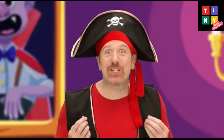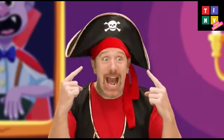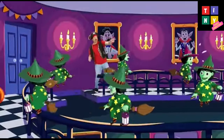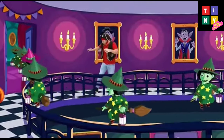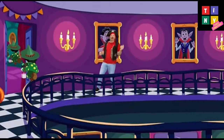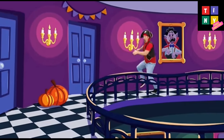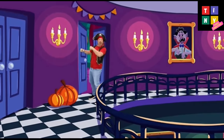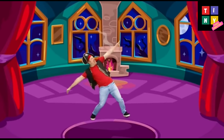Oh, this one is easy, isn't it? It's the witch with the pink hat. Oh, yeah. That witch is the odd one out. Wow! So come on, off to the party we go! Yeah! Have no fear, Steve is here!